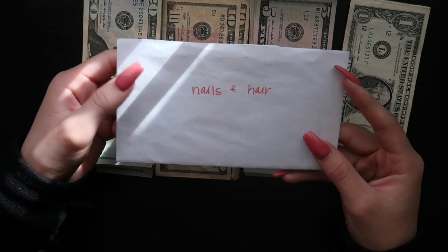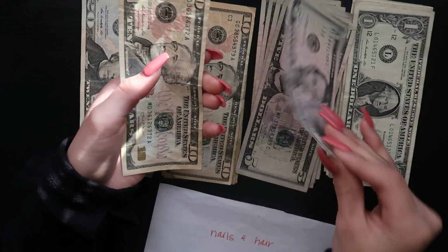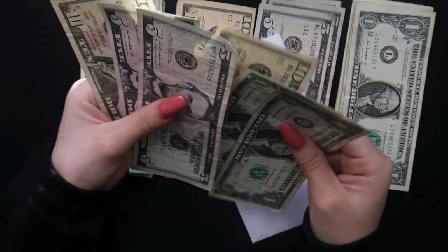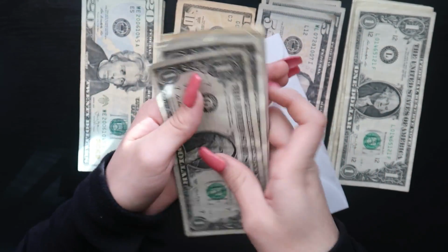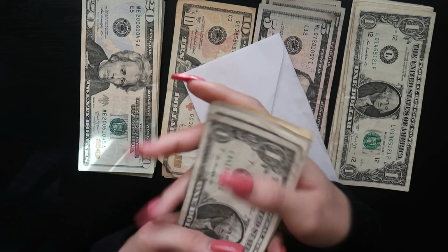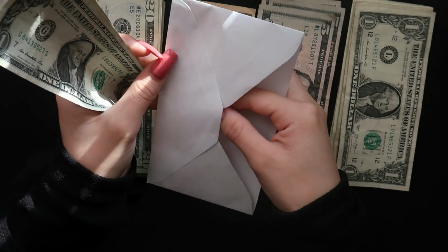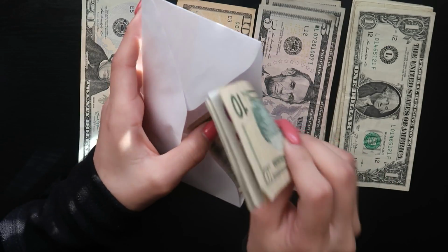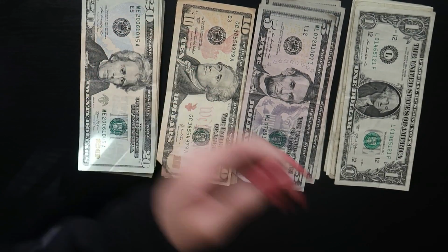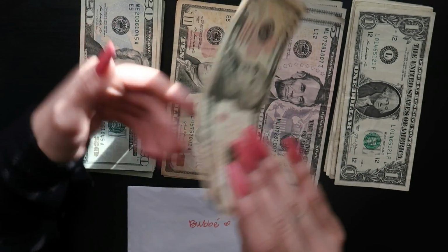Next up we have nails and hair, and that is going to get 20, and I think I budgeted 10 and 2 5s for that. Yeah, okay. So we have 10, 25, 31, 32. And I do have little slips in here where I keep like the total. But I went ahead and filled those out before I started the video just so that the video could go a little bit faster. So, okay, Bubby is going to get 15.